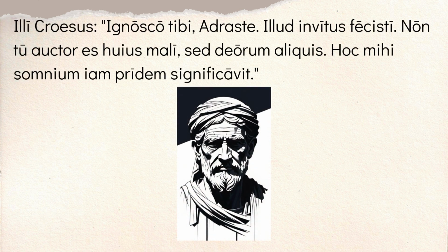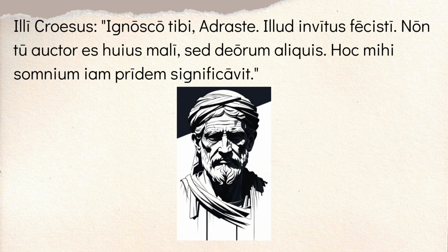Then you have Ili Croesus, ignosco tibi adraste, right? So Croesus said to him, ignosco tibi. He says, I forgive you, Adrastus. Ignosco tibi adraste. Illud invitus fecisti. He says, you did that act, illud fecisti. He said, you did it invitus, unwillingly, right? So he's like, it's not your fault, is basically what he's saying. He says, non tu auctor est huius mali. He says, you are not the author, the kind of doer, of this evil, huius mali. You're not the one who brought this evil. You're not the author of it.